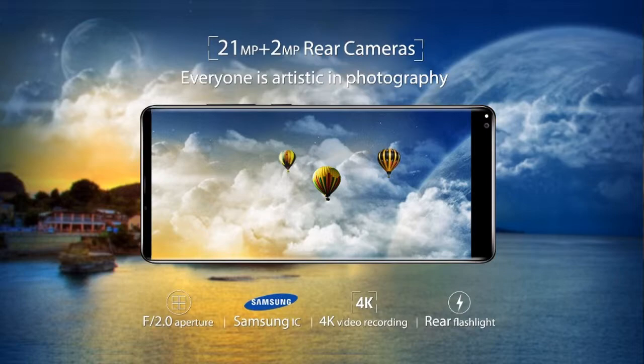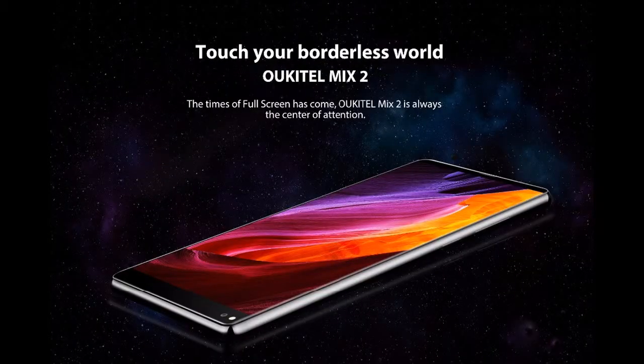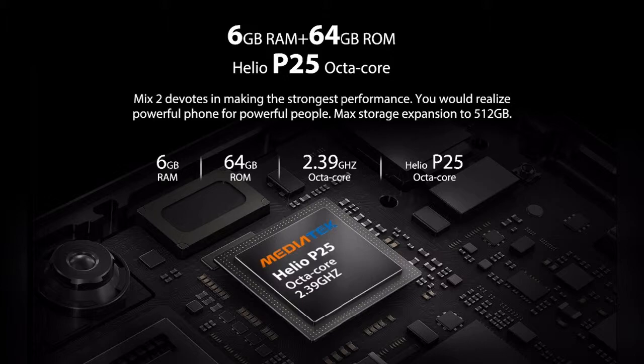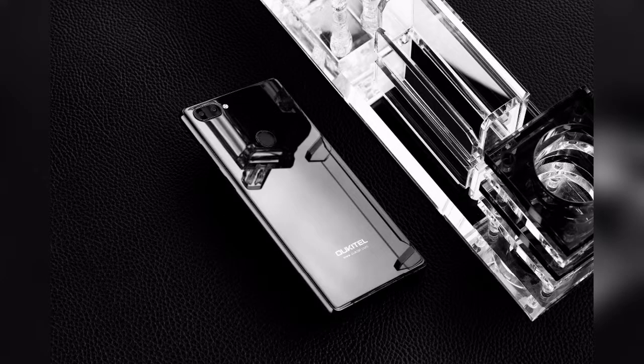You won't feel any lagging while doing multitasking. With 6 GB RAM and 64 GB ROM, you can run and store as many apps and as much data as you can. The internal memory can be expanded up to a 256 GB TF card. The 8 megapixel front camera and 16 megapixel and 0.3 megapixel dual rear camera will let you capture amazing pictures.